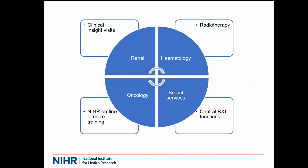Next slide, please, Lucy. So, as I say, to give an example of the placements that we've developed in my area, the students rotate round four different areas over 4 weeks. So they're getting a range of clinical skills and experience underpinned by the continuity of clinical research delivery skills. So they will rotate round renal, haematology, oncology and breast services. They'll have clinical insight visits. They're able to visit radiotherapy and see some of those treatment options for patients with cancer.